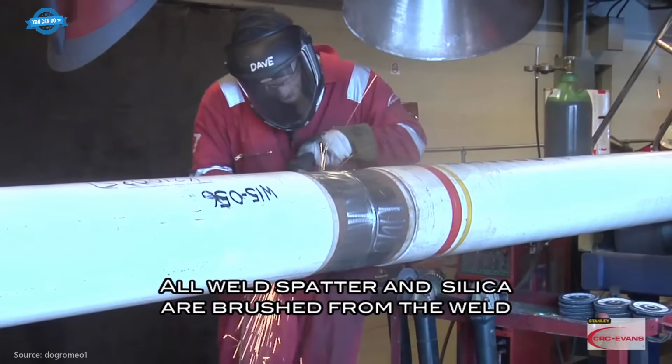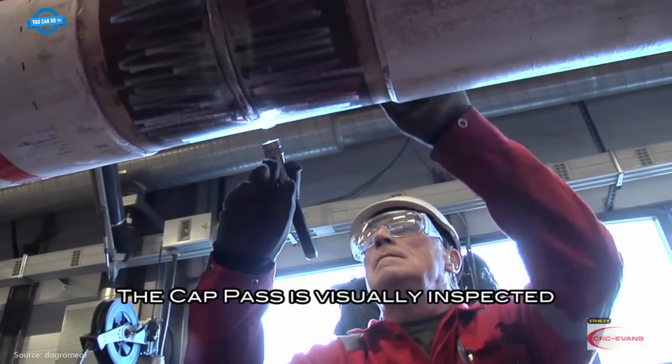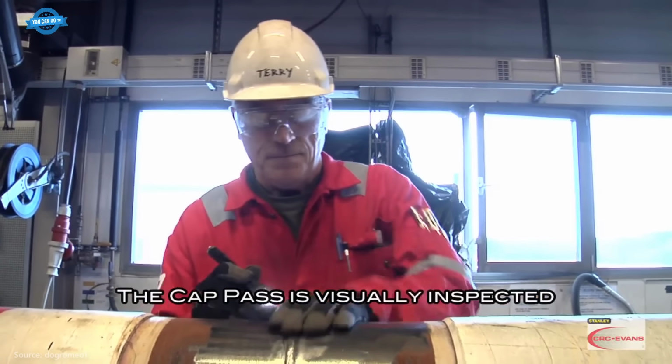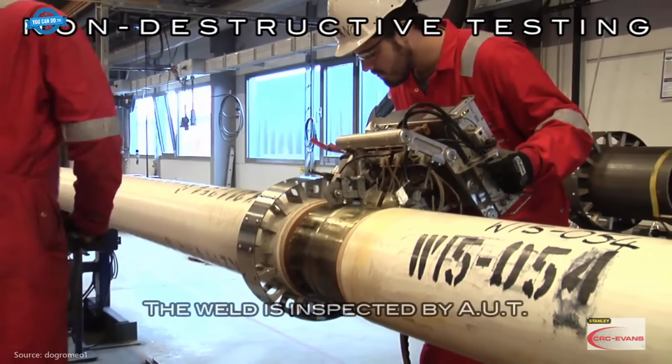Non-destructive testing, NDT. The completed weld is inspected using automated ultrasonic testing, AUT. A safety alarm sounds in case of an emergency stop. The scan results are displayed immediately, ensuring the weld meets quality standards.